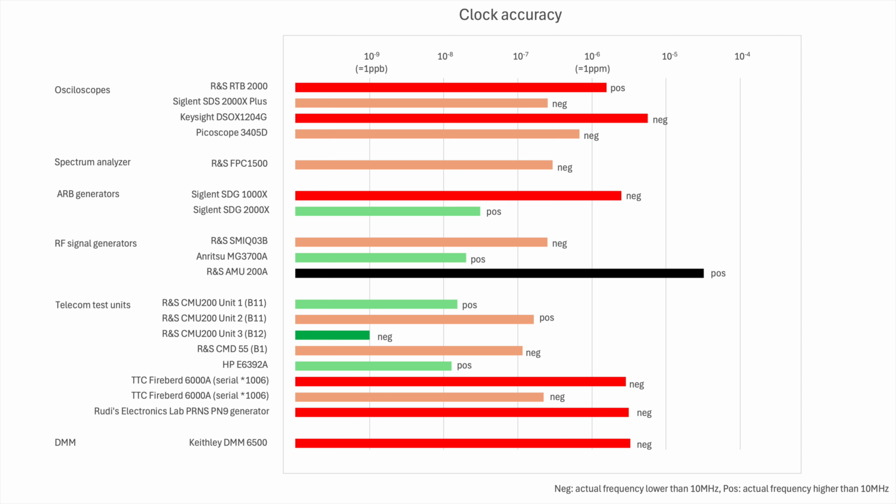Remember, this is a log scale we're looking at. A couple more R&S generators. Quite remarkable, the Rohde and Schwarz AMU 200A, signal generator slash channel simulator I should say, is way off. It's over 10 ppm, 15 ppm or so. I don't know what went wrong there, but that device can be adjusted.